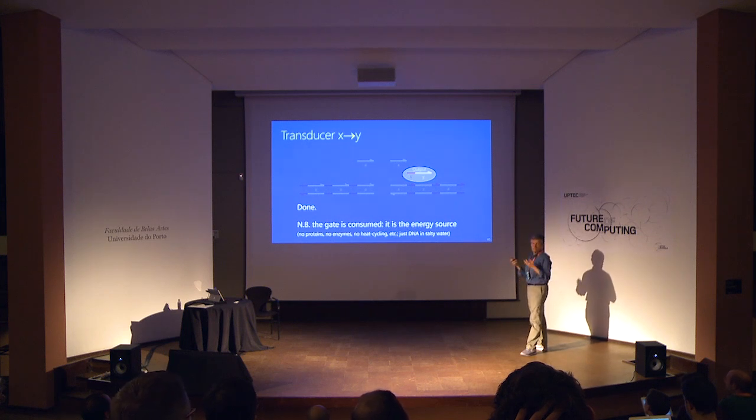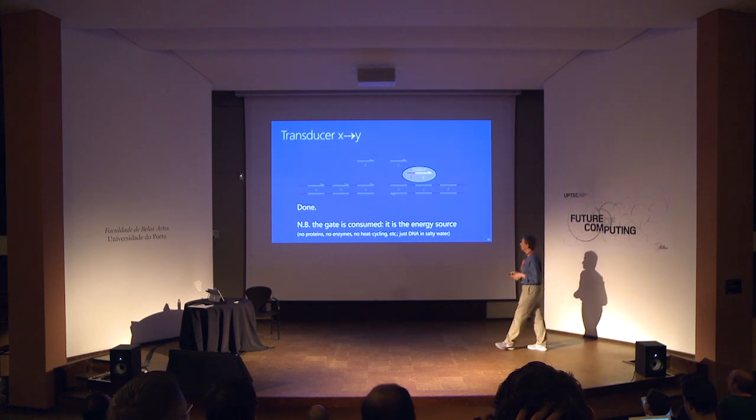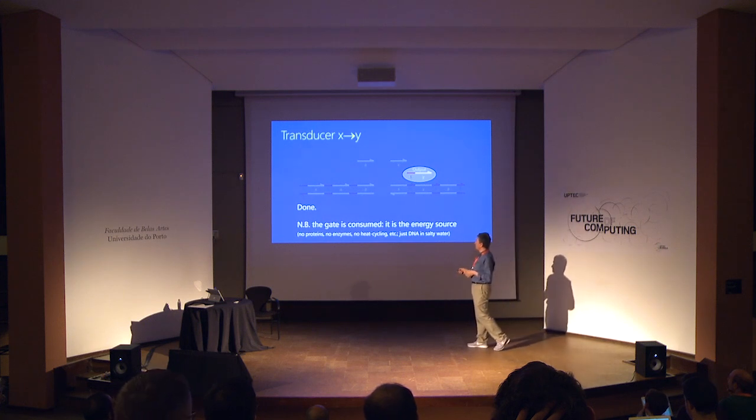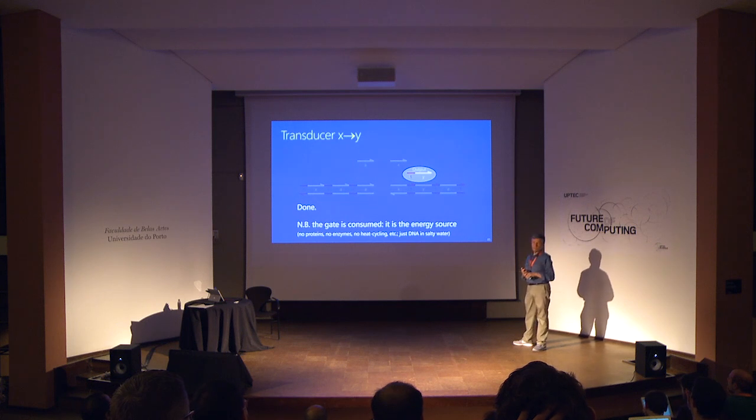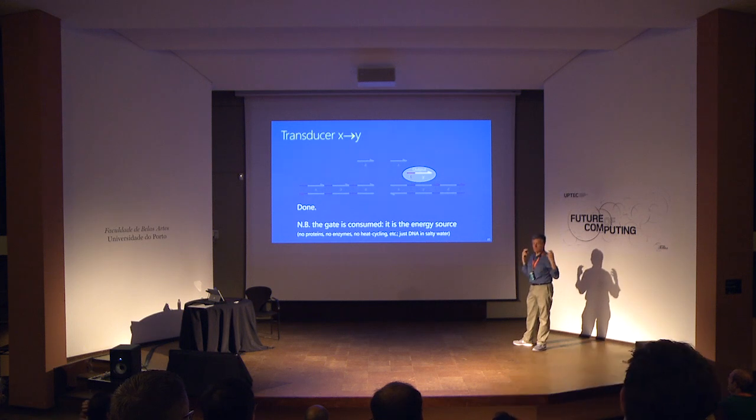So you need to have enough gates to keep the reactions going. But again, in this kind of device, there are no proteins, there are no enzymes, there is no heat cycling. It's all autonomous, automatic, just DNA and salt and water, anything goes.